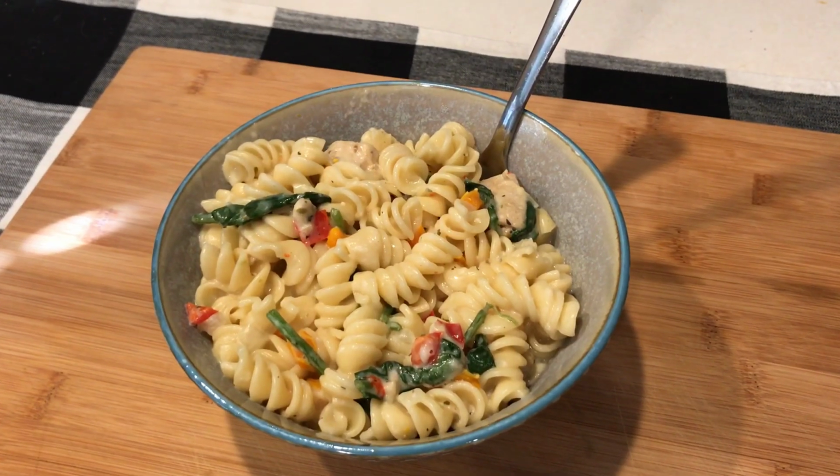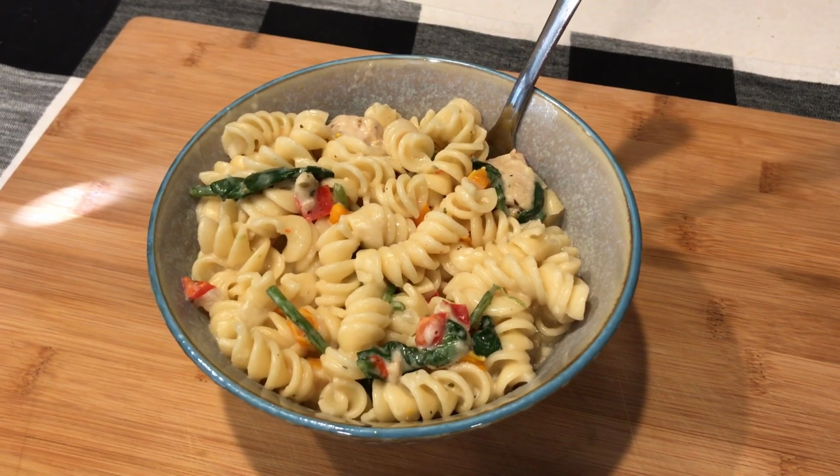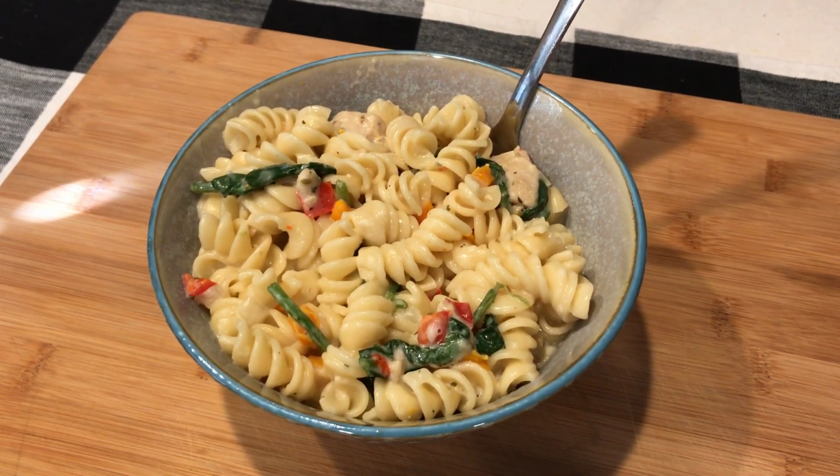So here it is, plated up in a little bowl. It was so good, you guys. Oh my gosh, I'm obsessed. I'm obsessed with my Instant Pot.